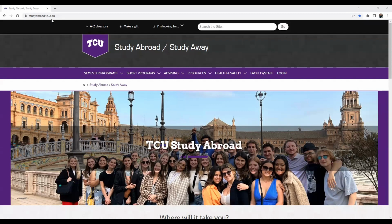studyabroad.tcu.edu. As you can see, there are tabs for semester programs, short programs, advising, resources, and health and safety. I would strongly encourage you to check out this website in its entirety to see all of the information that is available, including things on financial aid, frequently asked questions, and life abroad.